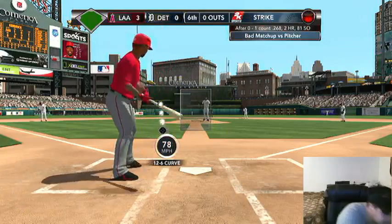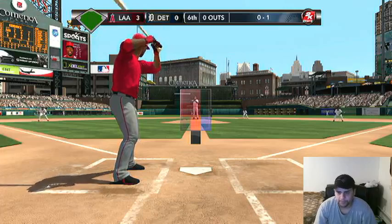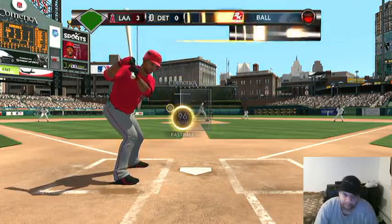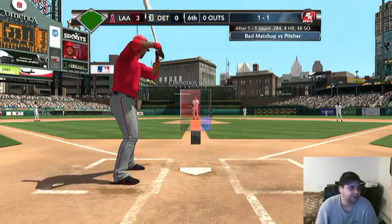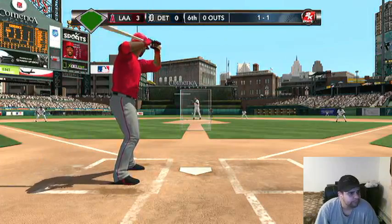And Howie Kendrick up. He'll get things started off as we go to the 6th. 0-1 the count now as we're in the 6th. Well, anytime you see that breaking ball and you know it's going to be down and away, the only way you can hit it is if you are looking for it. You have to negate any other pitch he throws and just sit on that one. Still a tough pitch to hit, and he couldn't come through.